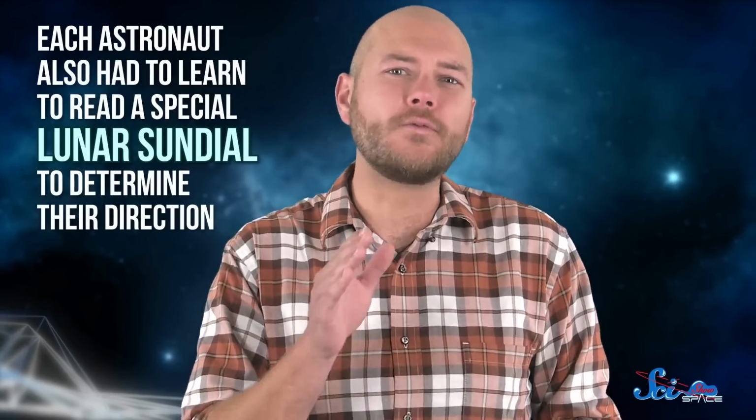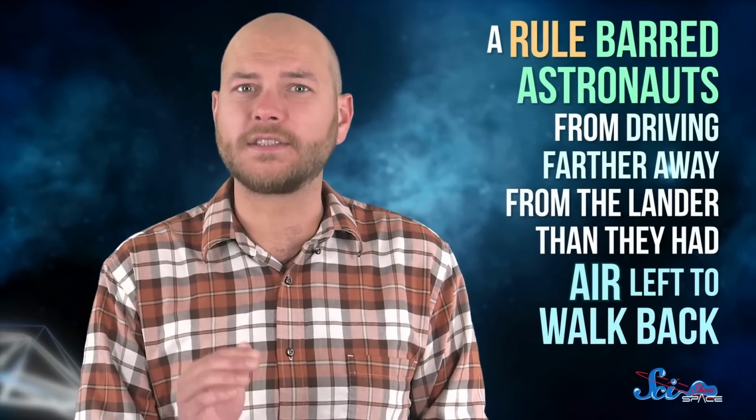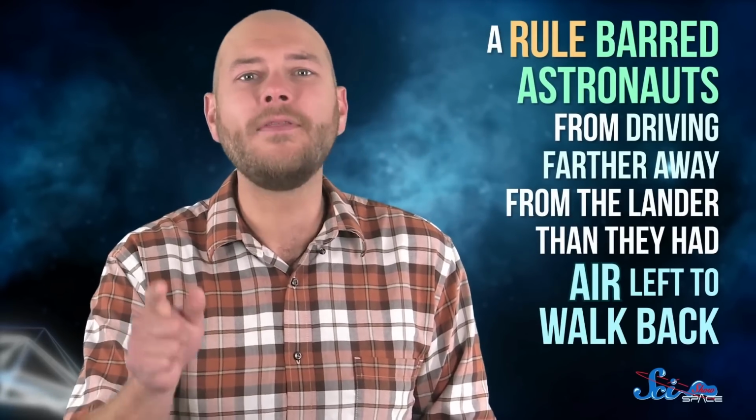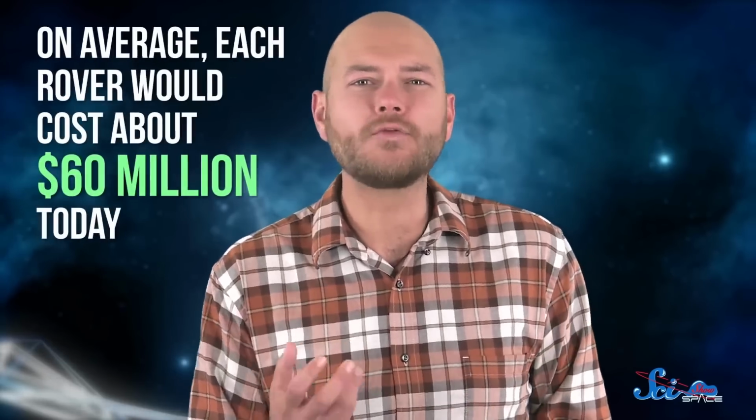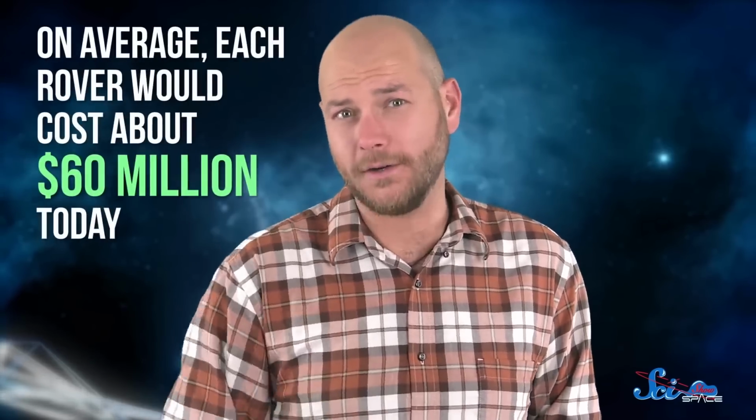And just in case that failed, each astronaut also had to learn to read a special lunar sundial to determine their direction. Single-use batteries powered everything, but power was never actually a problem. Instead, the limiting factor was the rule that barred astronauts from driving farther away from the lander than they had air left to walk back, a few kilometers or so. That way, if the buggy broke down, they still had a way home. All told, the lunar roving vehicle seemed like a miracle machine, and all that wizardry doesn't come cheap. On average, each rover would cost about $60 million today.